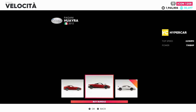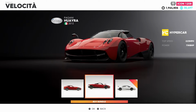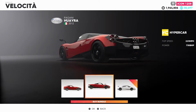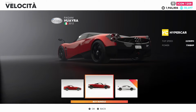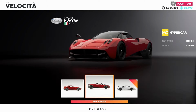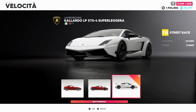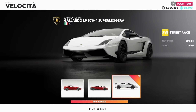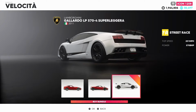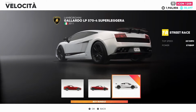Next up, the 2012 Pagani Huayra goes into the South Trip with a nice mid-engine performance of 730 horsepower and a top speed of 223 miles per hour. Very good to have a nice Huayra listed, and some exterior parts will be featured as well. And last but not least, for the street race discipline, the Lamborghini Gallardo LP 570-4 Superleggera goes into the Harlem East with a good performance of 570 horsepower and a top speed of 201 miles per hour.